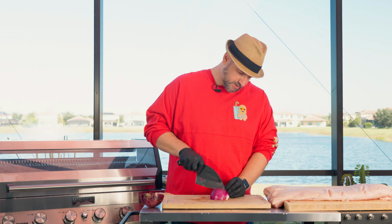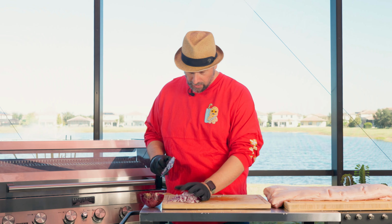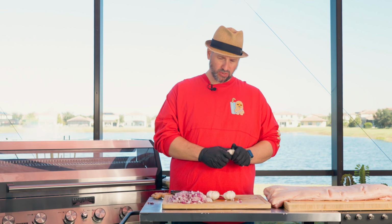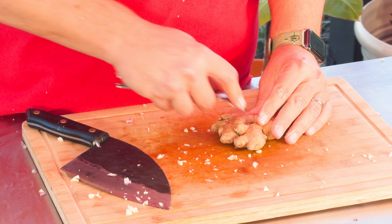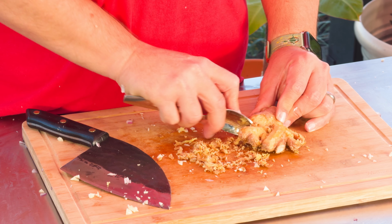These are going to go on the inside there, the meat, flavor everything up. This is a pretty big old belly, so we'll do up this whole onion. There we go, nice amount of onion. I like garlic, so this could take a while. Into the bowl with our onion. For ginger, grab yourself a spoon. Scrape away. It'll get in all those little nooks and crannies.